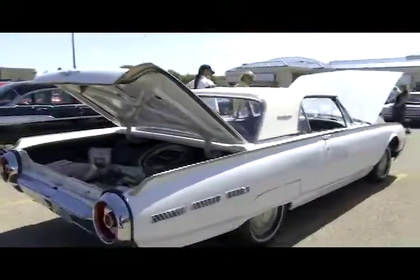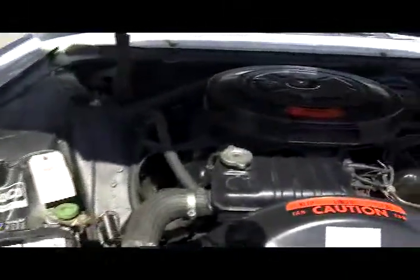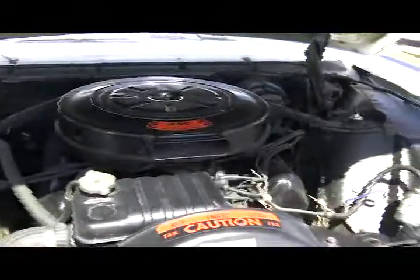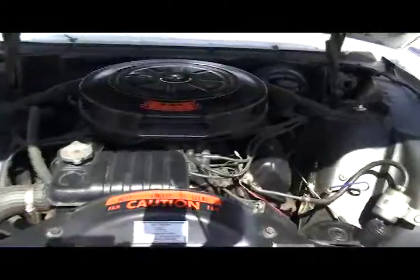Oh, let's have a look at the front here, the engine a little bit. Oh, yeah, you got her all cleaned up. Looks nice. This car is pretty much stock then. It is. It's all original. The carburetor I've taken out and had cleaned. New shocks, new brakes. Gaskets, of course. This year we'll probably end up pulling the motor and redoing all the gaskets on the motor.